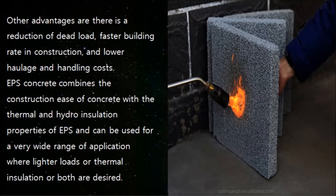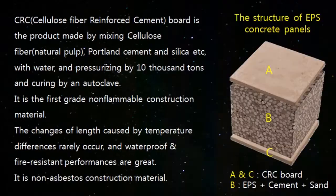Other advantages are there is a reduction of dead load, faster building rate in construction, and lower haulage and handling costs. EPS concrete combines the construction ease of concrete with the thermal and hydro insulation properties of EPS and can be used for a very wide range of application where lighter loads or thermal insulation or both are desired.